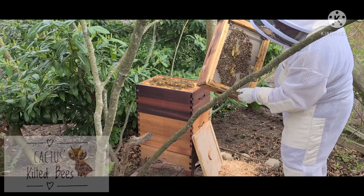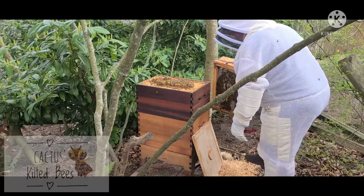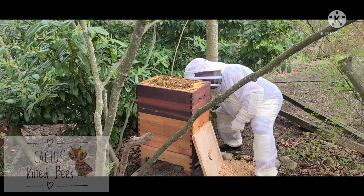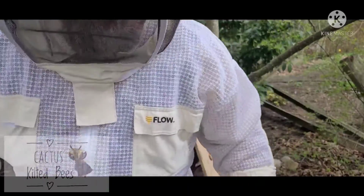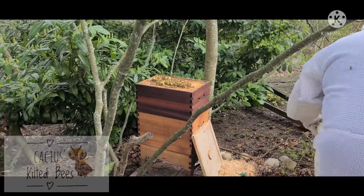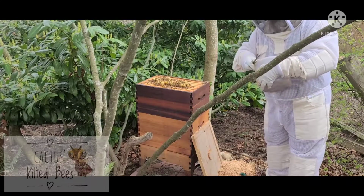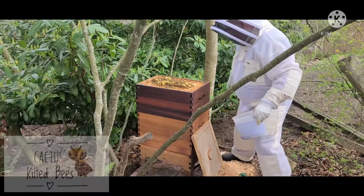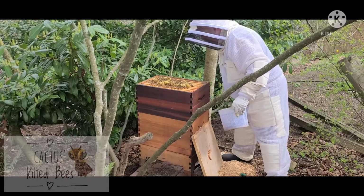A rookie move on my part. I made a mess. I have to clean that up. So, something interesting here, the fact that they are building comb. They can't build comb if they're not bringing nectar in. They're getting nectar already from someplace. They probably really don't even need feed, but I'm going to give them feed anyways. But I think this is a good sign that we are going to have a very good year.